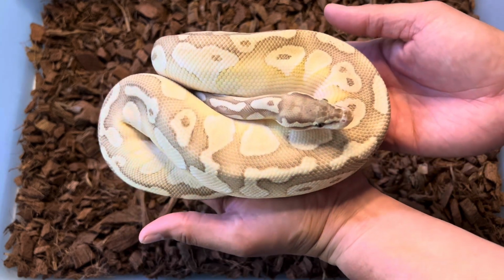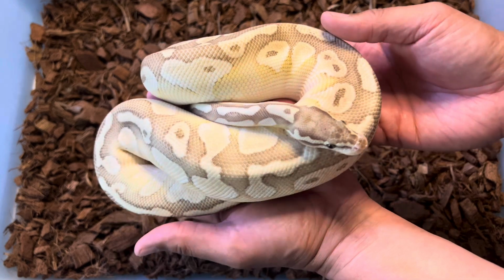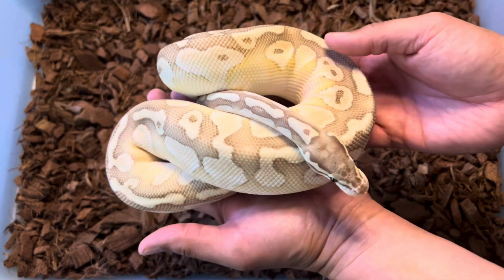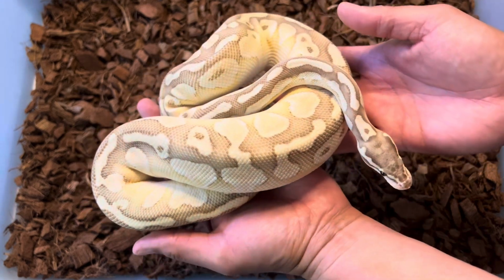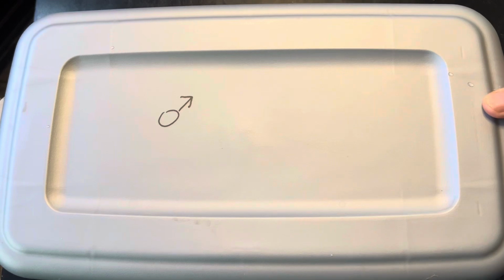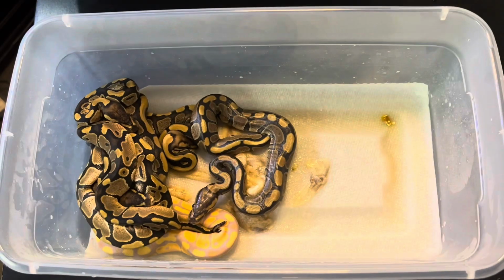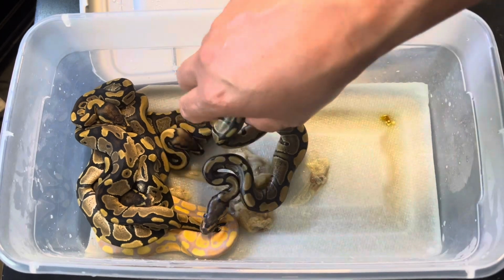So we're going to take a look at clutch number 1, which should be all finally shed out. And we'll identify whether that banana we saw last week has a red stripe in it. So let's take a look at that. So clutch number 1 should be all shed out. Looks like we do have one lone straggler here.